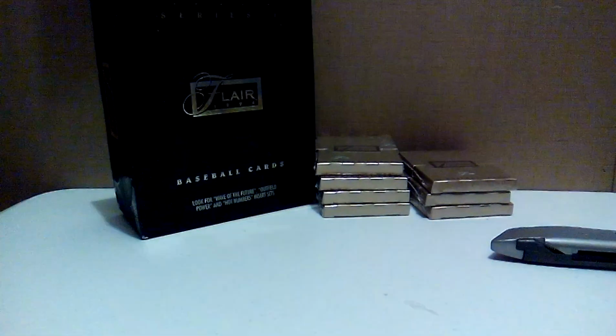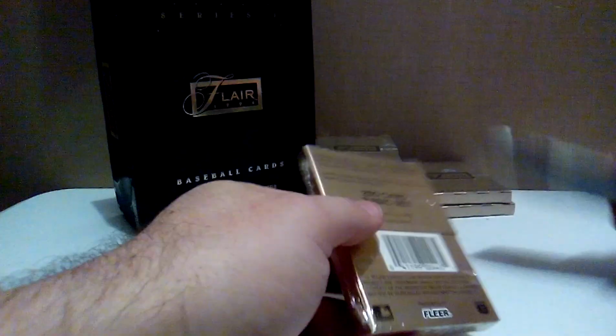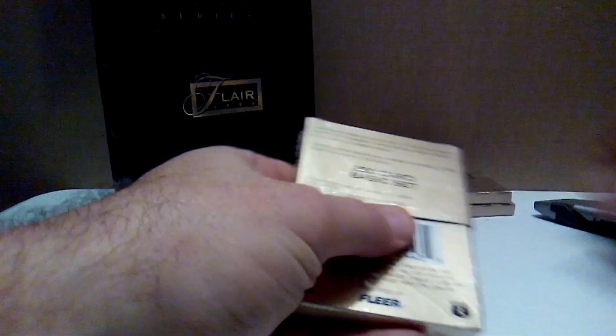And Archie Cianfranco. The Series 2 was set to release right when the strike started, and it was supposed to be really limited. They didn't distribute as many of them because of the strike. And it had the Alex Rodriguez rookie. And then as soon as the strike ended, a bunch of Flair Series 2 cards made it back onto the market. So imagine that. Looks like I got an outfield power insert there of Tim Salmon.